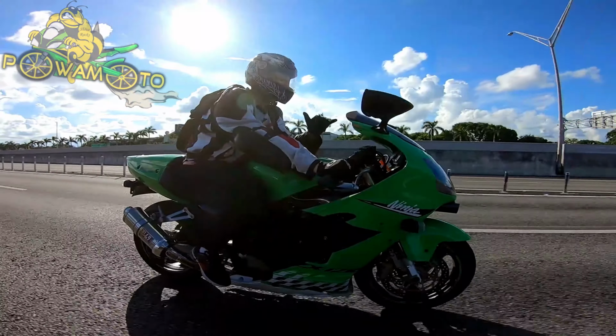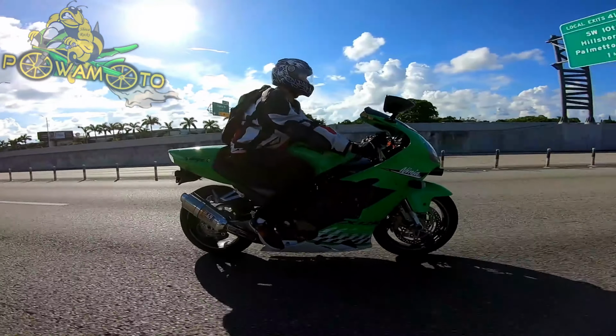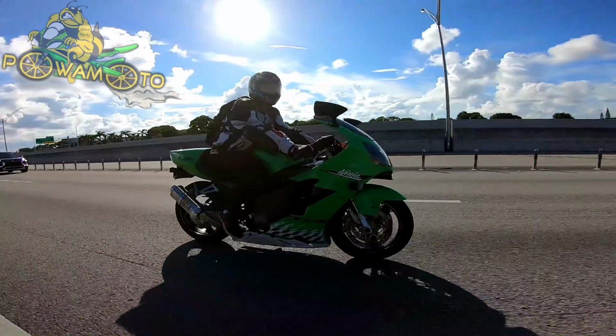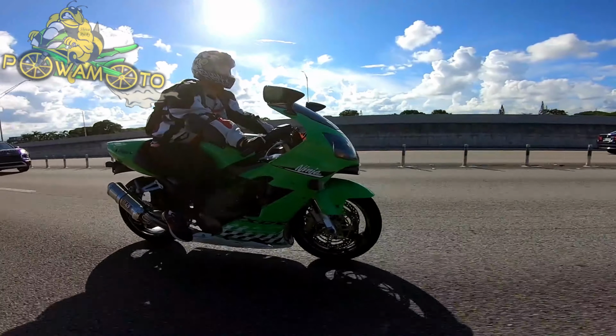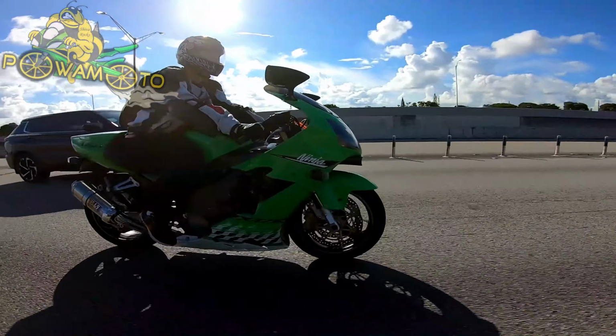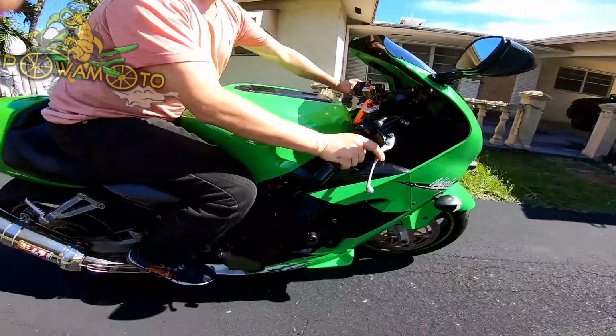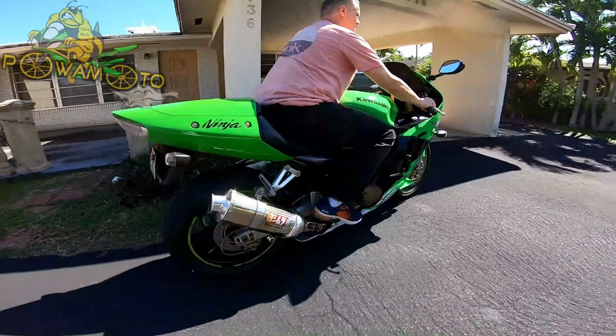Bike facts. The bore and stroke of the motorcycle is 83mm by 55.4mm. The compression ratio is 12.2 to 1. Top speed is 186 miles an hour limited. The torque is 137 Nm, in other words, 91.2 foot-pounds of torque to the rear wheel. The transmission is a 6-speed sequential manual chain drive transmission.